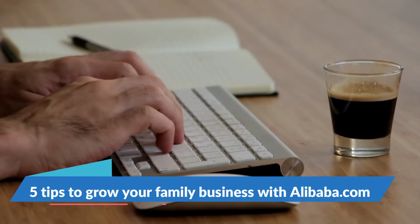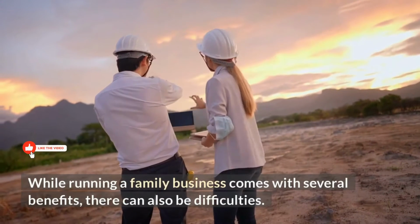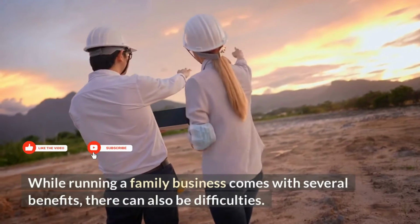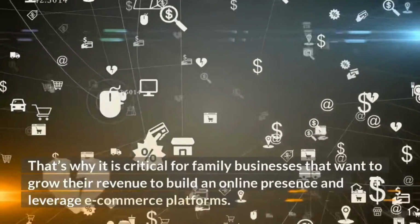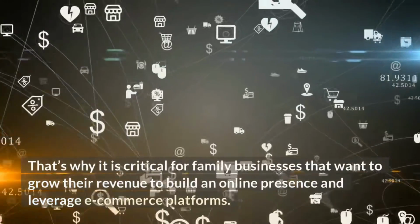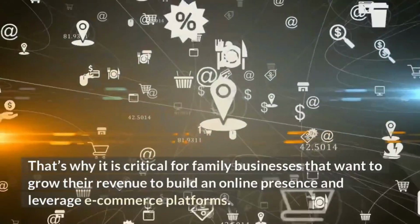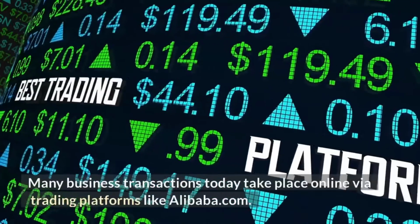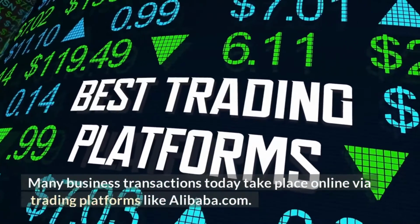5 Tips to Grow Your Family Business with Alibaba.com. While running a family business comes with several benefits, there can also be difficulties. That's why it is critical for family businesses that want to grow their revenue to build an online presence and leverage e-commerce platforms. Many business transactions today take place online via trading platforms like Alibaba.com.